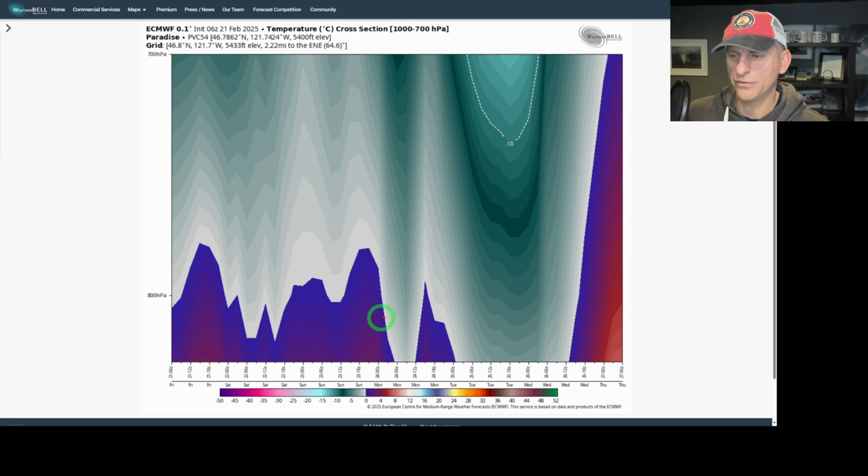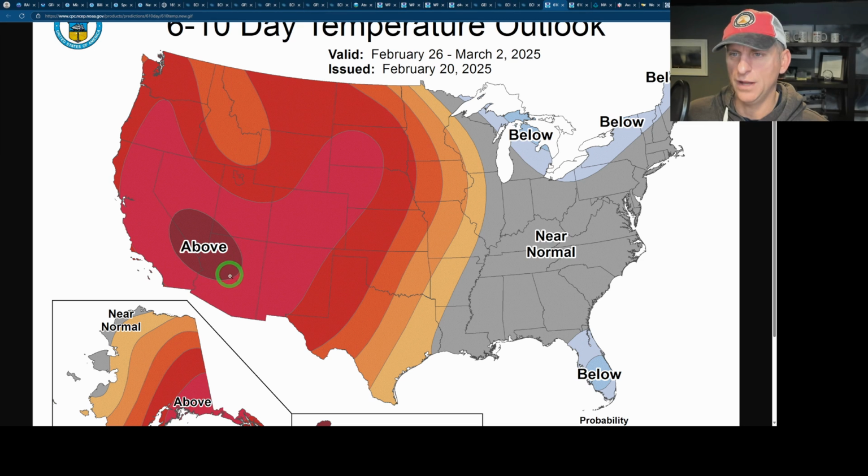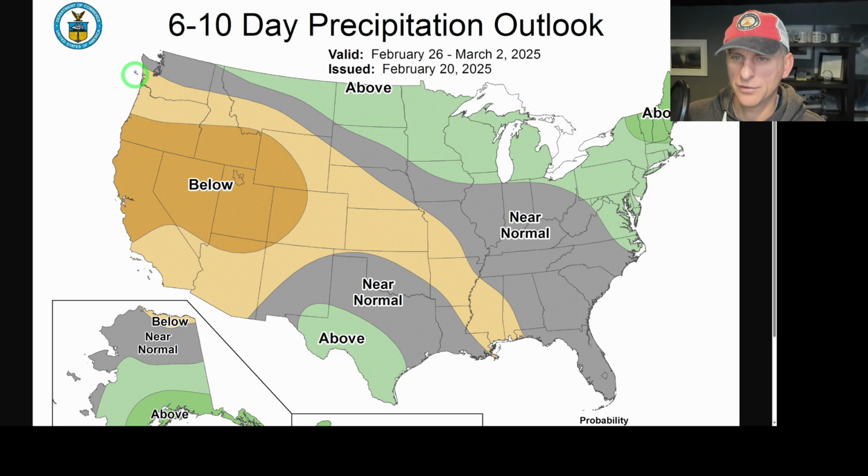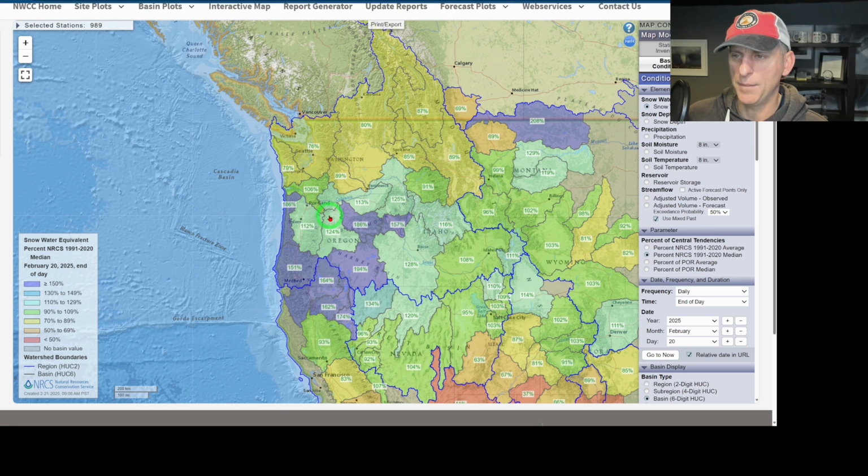Same thing for Paradise there. The atmospheric river will be warming things up. 6 to 10 day above average across the west. Should be no surprise. There's a 6 to 10 day precipitation, so it starts to get out into the range of where we might see this ridge building along the west coast of North America.